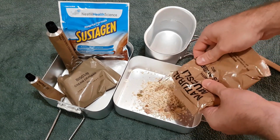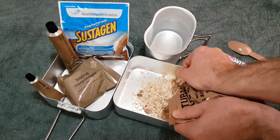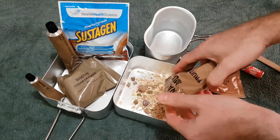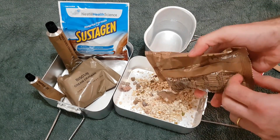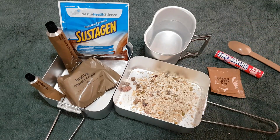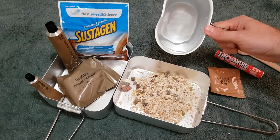But as you can see as it's coming out, lots of little bits of fruit and seeds and all sorts of good stuff in there which is coming out. Dead set, this muesli in the Aussie Rations is fantastic. Great flavour. Don't know exactly what they do to make it different compared to the others, but still pretty good.